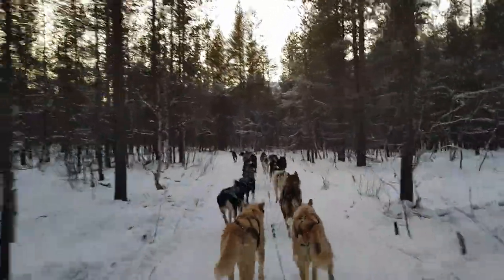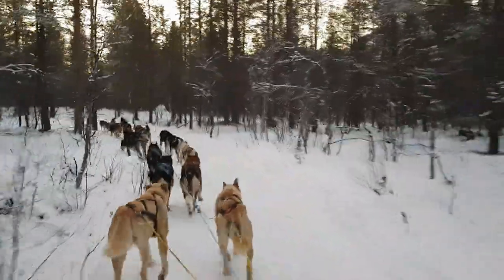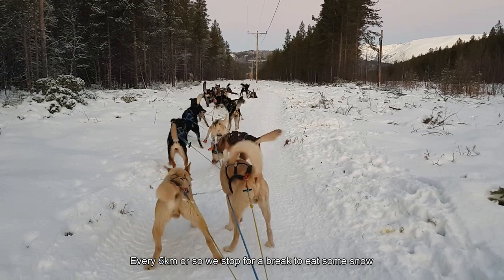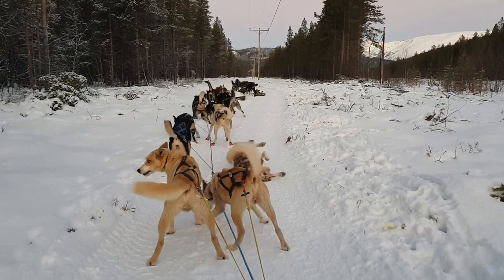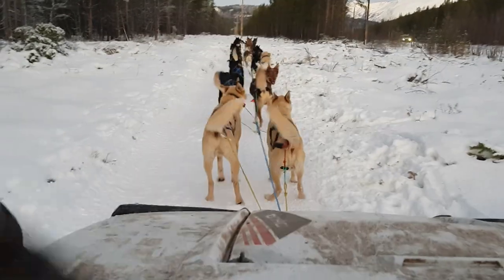So they started training in August, and we're training on wheels because obviously there's no snow in August, and they've slowly built up from doing like 5 or 10 kilometers a day through to now where they're doing up to 80 kilometers per day. Okay, up!